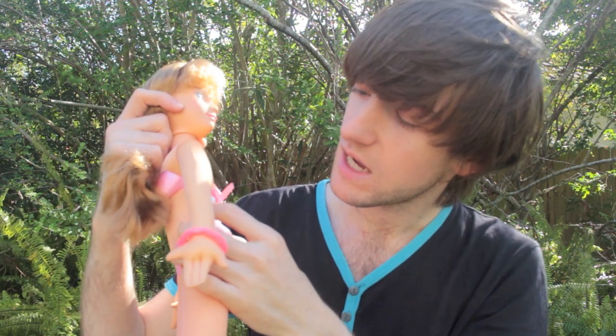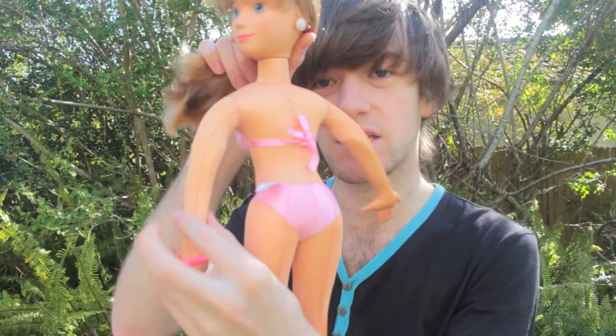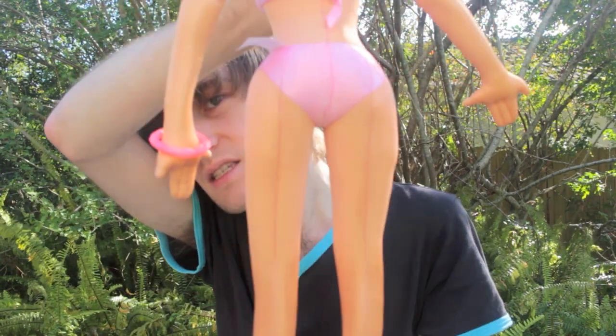She has a little tag, all new materials consisting of polyurethane foam and polyester fiber, surface washable only. And then on the other side of the tag, copyright Mattel Inc. 1986, made in China. Okay, so she has stitching all around and it goes down. There are various seams in other places.